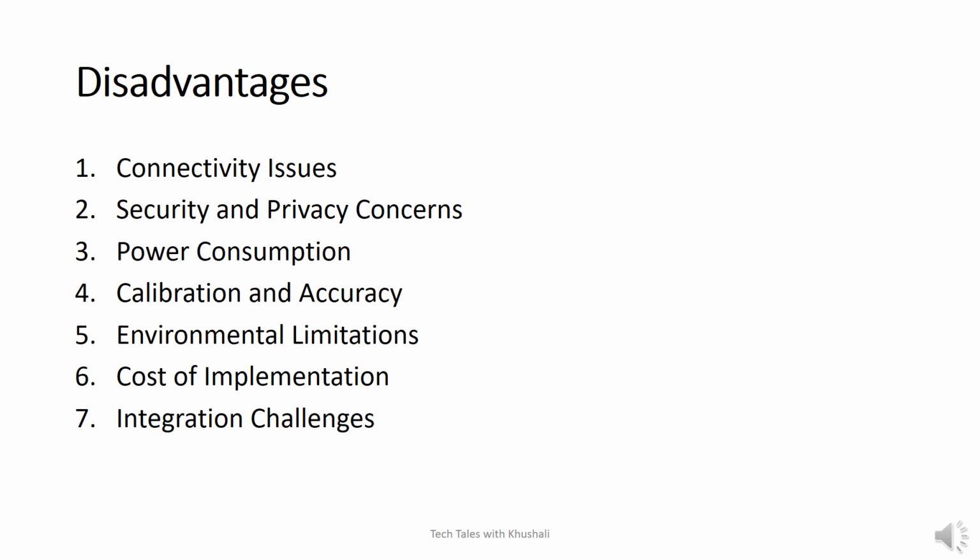Now the fifth is environmental limitation. Some temperature sensors may not function effectively in extreme conditions, like very high or very low temperatures, which can limit their applicability in certain scenarios. Now the sixth disadvantage is cost of implementation. Deploying a large number of temperature sensors along with the necessary networking infrastructure and maintenance can be costly, especially for large scale projects. And the last disadvantage is integration challenges with existing IoT ecosystems and ensuring interoperability with other devices. It can be complex and may require custom solutions.